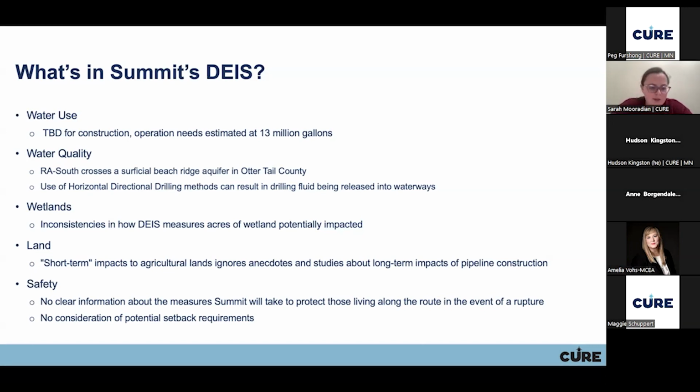And then for safety, there's no clear information about the measures Summit's going to take to protect those living along the route in the event of a rupture. They've said that they will provide a CO2 monitor for those living within 1,000 feet of the pipeline. But the rupture report in Appendix G also notes that, in the event of a catastrophic rupture, the effects would be pretty much immediate for that potential impact radius zone. So for folks living within that space, it's going to happen too fast for that monitor to really be effective.